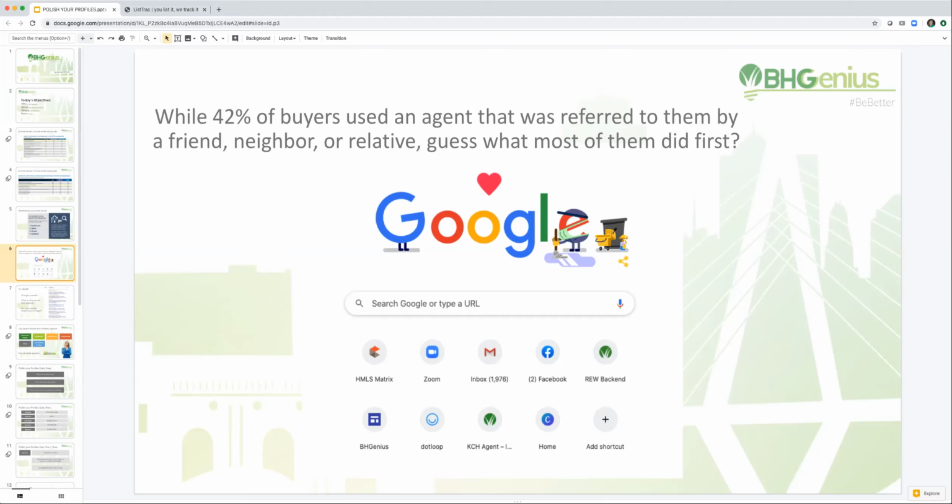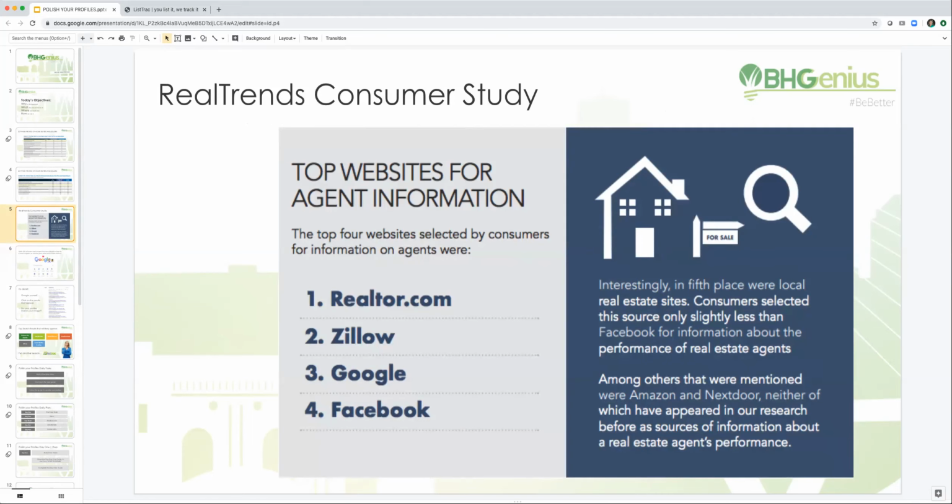So when they Google you, what are they seeing? Is it the image that you want to project? And is it consistent? Do you have a picture? Do you have an updated bio? Is the information, are the links still active? Are they broken? So the whole objective this week is to take you step by step through some of these biggest websites, and to make sure that you have updated profiles.